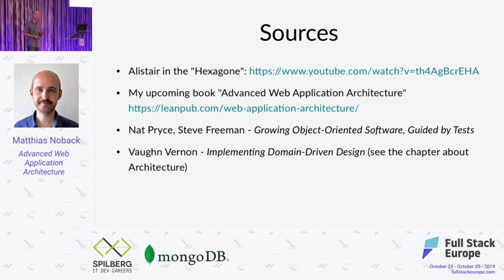I'm also working on a book myself about this topic and the broader context of designing web applications, including how to test different parts of it. This follows more or less how Nat Pryce and Steve Freeman describe their architectural style in Growing Object-Oriented Software, Guided by Tests. An excellent book, very interesting for you to read, I think.